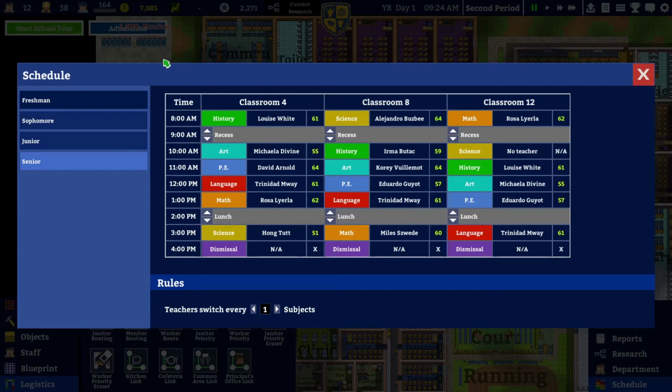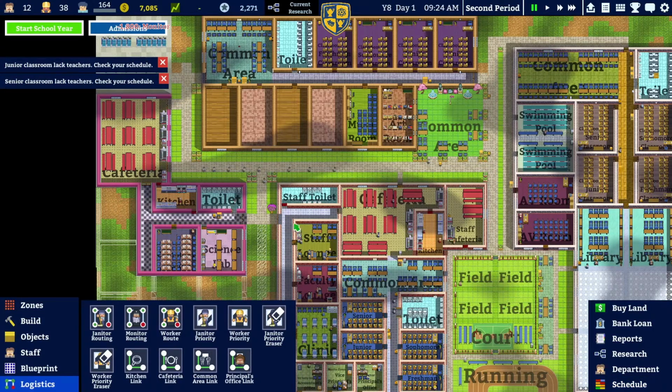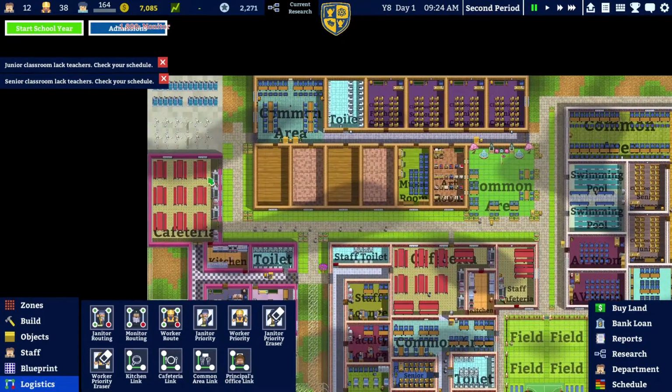So we can sort that out when the year starts. So we'll get paid a big pile of money when the daily income comes in, so we can hire 2 teachers to do that. Okay, yes, juniors and seniors. I'm on it. We know that now.